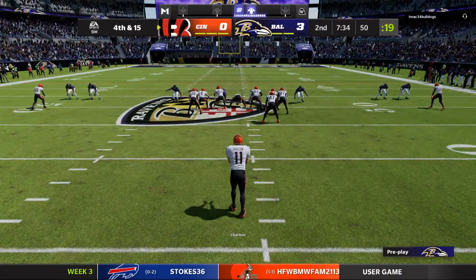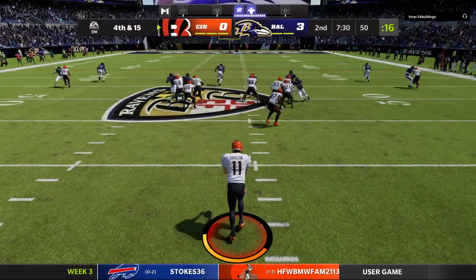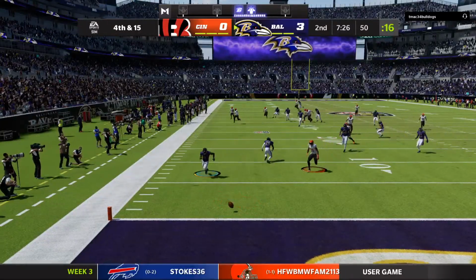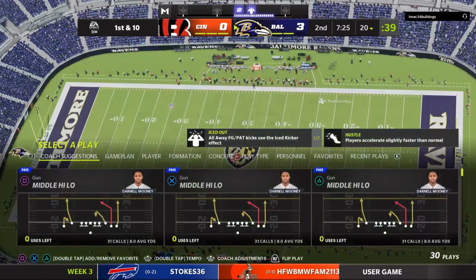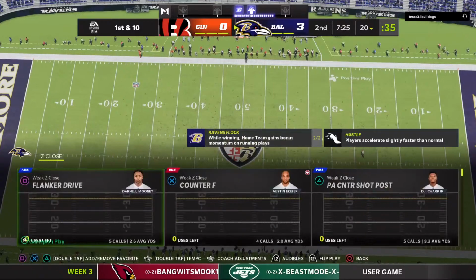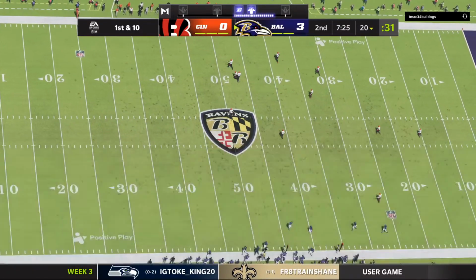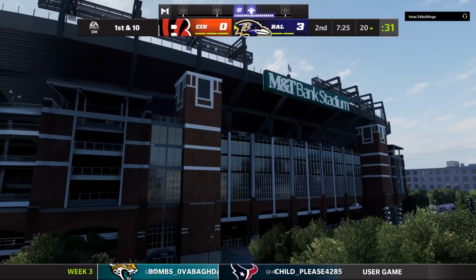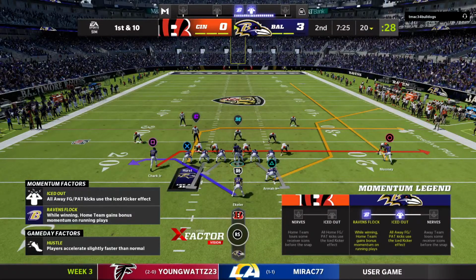On 4th down, Joseph Charlton on to punt. He only punted twice in the win last week as he gets this one away. And this one hits at the 1, continues on into the end zone for a touchback. The Raven offense set at the line for this next drive.